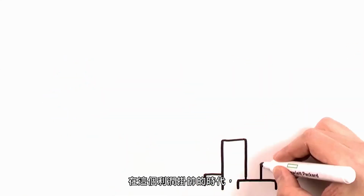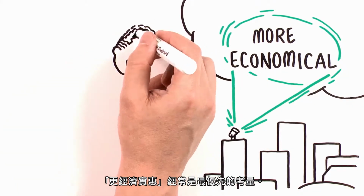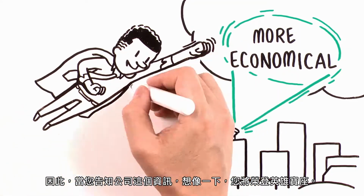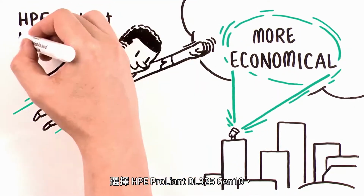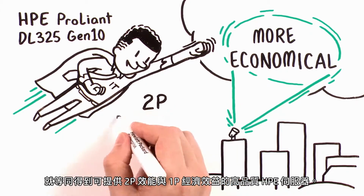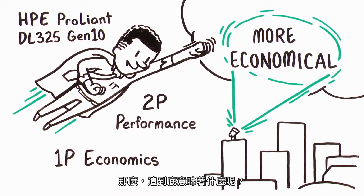In today's bottom-line-centric age, being more economical is usually a big priority. So just imagine your hero status when you tell your enterprise that with the HPE ProLiant DL325, you get high-quality HPE servers delivering 2P performance with 1P economics. So what does that mean?